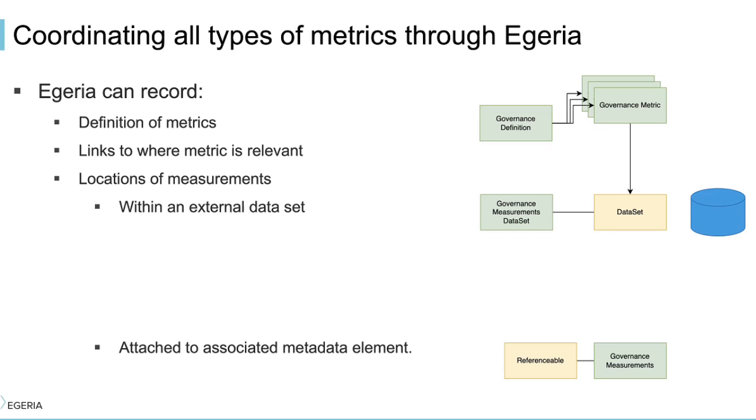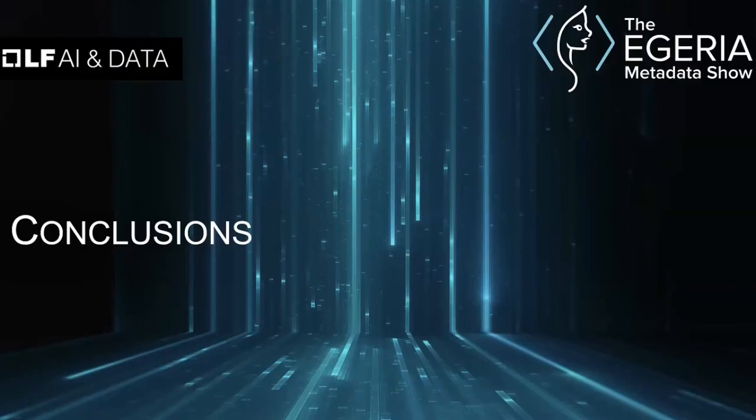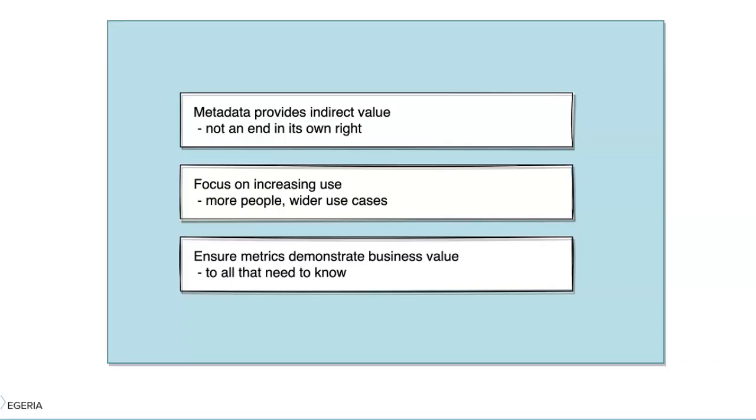Okay, so we've covered a lot of topics. So let's get on to the conclusions. We started with the idea that you've built your metadata catalog and you've got a lot of technical metadata being loaded. And then the question is, what do you do next? Have you finished? The reality is that metadata on its own, although potentially valuable, often needs to be combined with changes in the activities of people and also the processes that surround it in order for that value to be really delivered to the business.